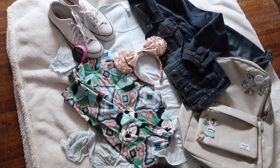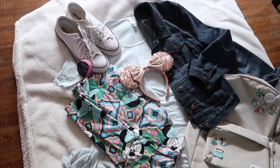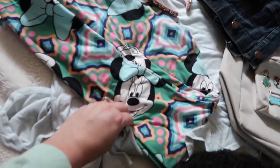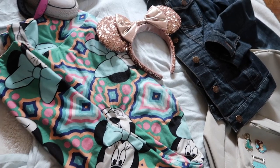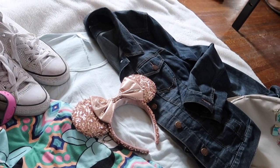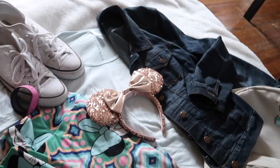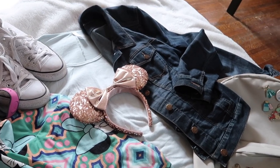And I'll probably wear it on the way back because I'm only gonna be in it for just a few hours. But this is the LuLaRoe Disney collection with cute little Minnie Mouse on here. And it has a matching little top. It's kind of on the longer side, which is nice, so no butt showing or anything fun like that.